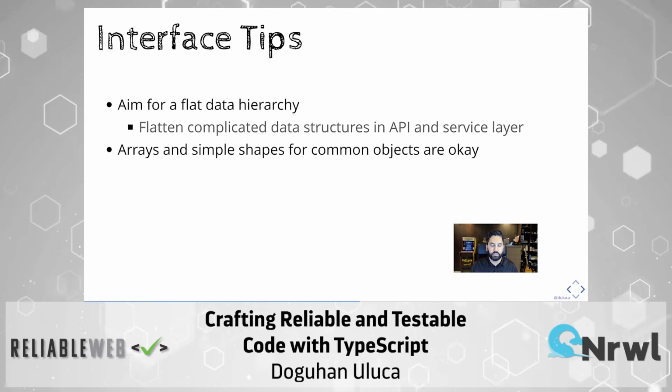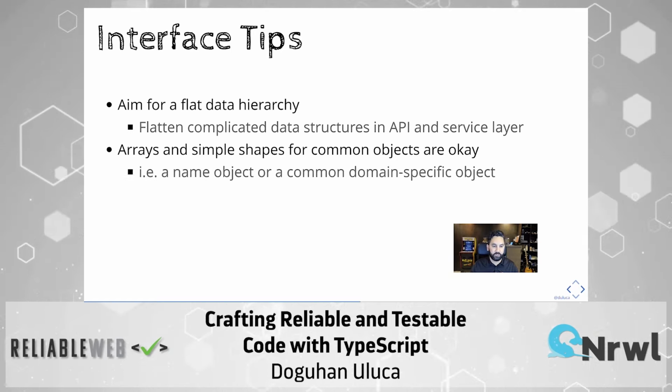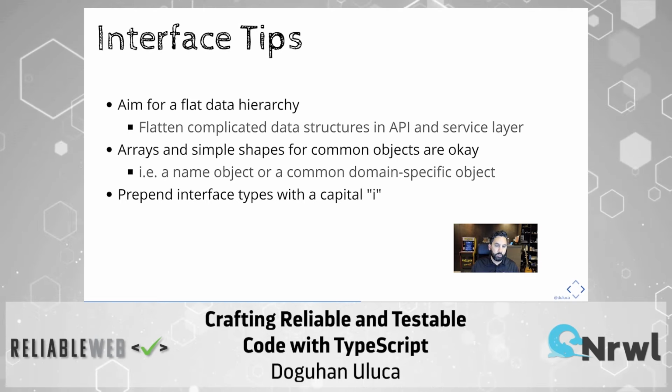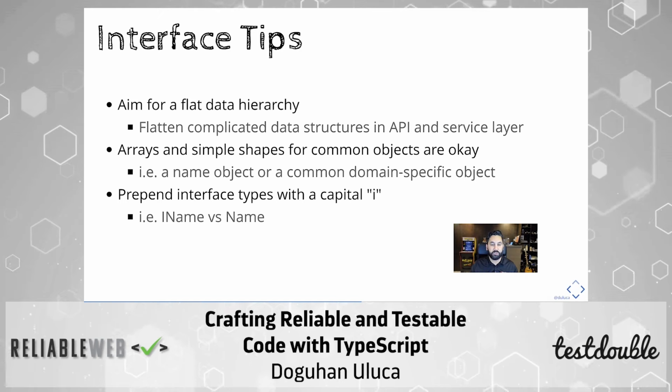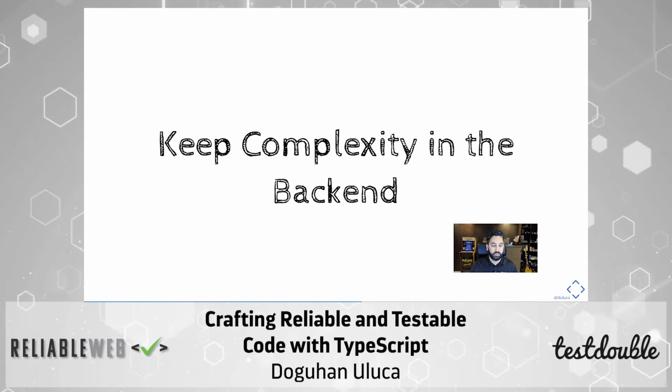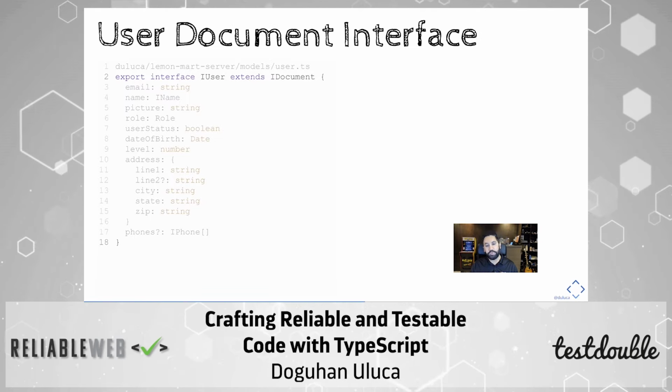Arrays and simple shapes and common shapes like address, name, etc. They're kind of fine. And also prefix interface types with a capital I. Otherwise, you don't really know if you're working with an object or an interface. And work to keep complexity in the backend.